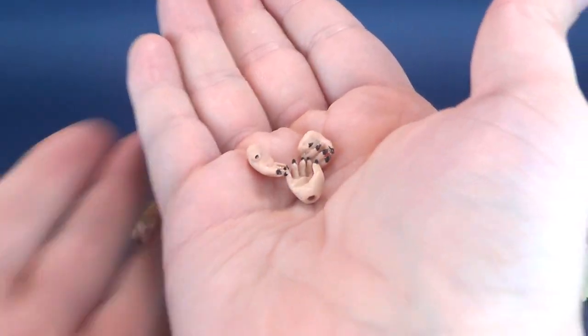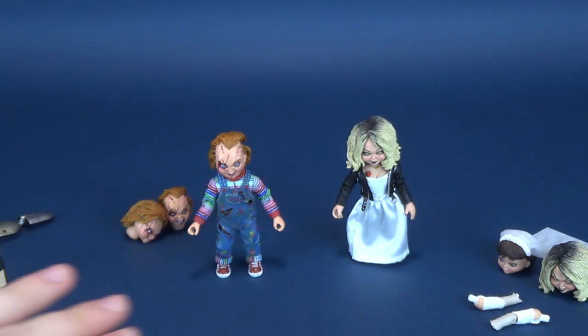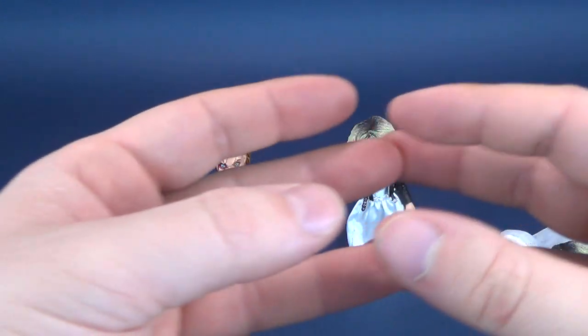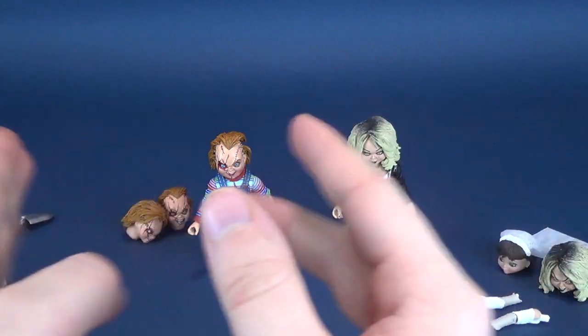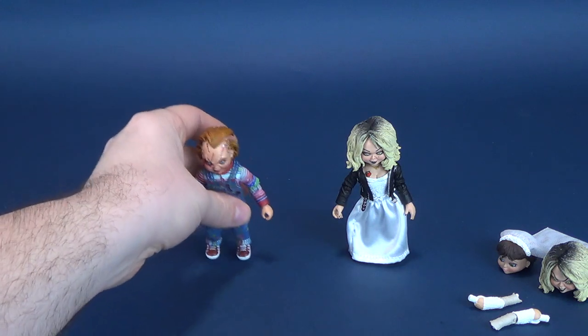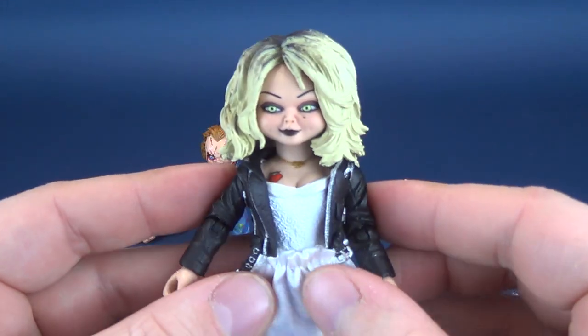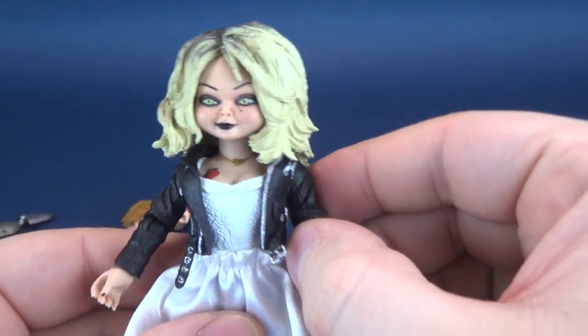You've got to be careful when you have things like these, because these are certainly things that are going to get lost. So again, I'm just moving it, going through each of the things, and then I'm moving it to the side. I want to actually, you know what, I'm going to talk about Tiffany for a little bit here, then we're going to get off to Chucky.